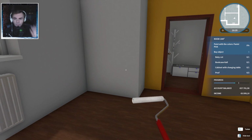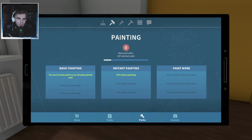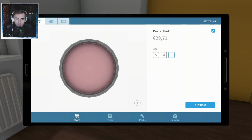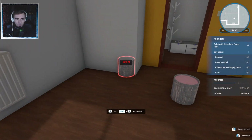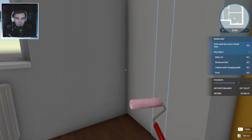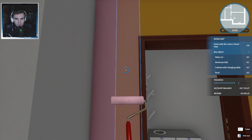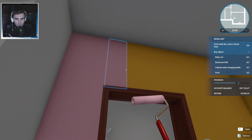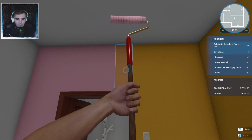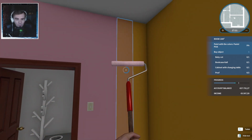Okay, painting. Paint the color with a pastel pink. Tasks. Pastel pink. Let's go large. Okay. Guess we'll start over here. Hopefully I can get some perks for painting as well here today. That would be absolutely nice. Damn it.